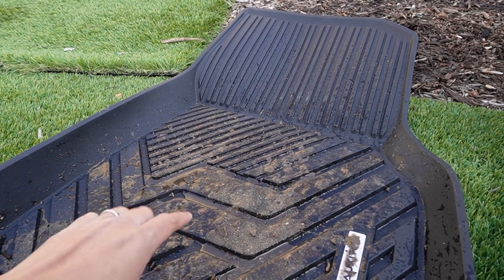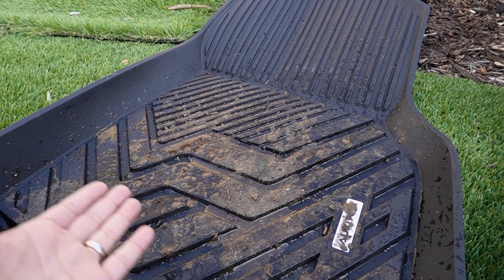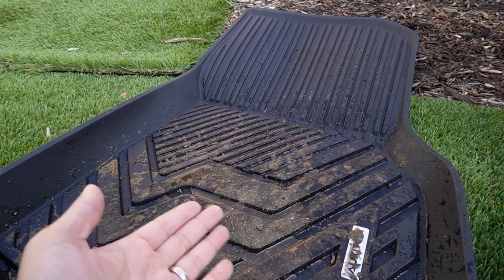So some of the mud sits inside the grooves. This is probably one of the benefits of the one with a lot of deep grooves like this. The mud doesn't come up and dirty your shoes again, I guess.